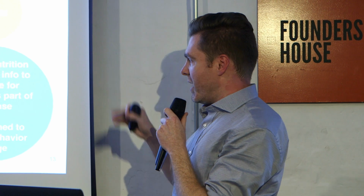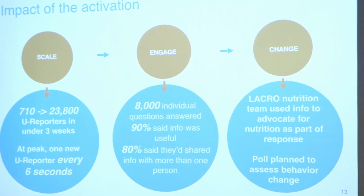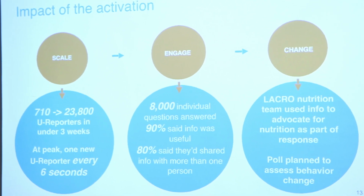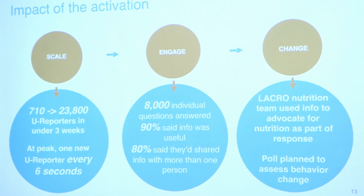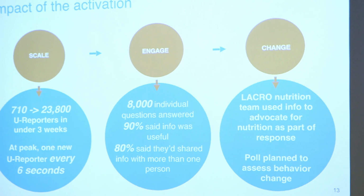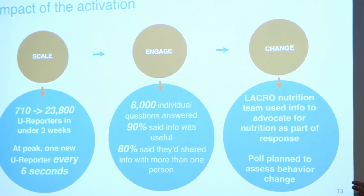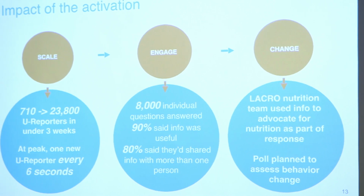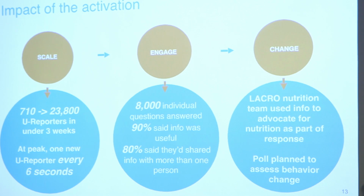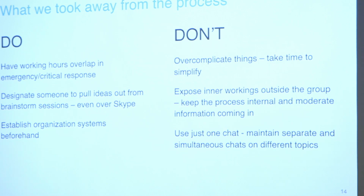And the change that we impacted: the nutrition team that was doing the humanitarian efforts in the Latin American Caribbean after the hurricanes hit used the information that we had collected to advocate for more nutrition coverage as part of the recovery packages. We haven't done this yet, but we're going to poll within the next couple weeks to assess the behavior change, to get an idea of how our messaging was actually able to change the behavior of people on the ground in those situations.